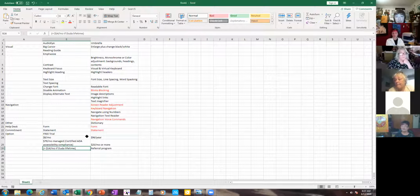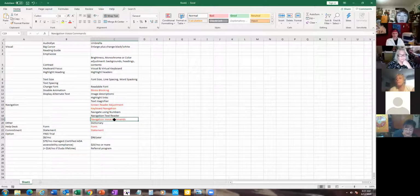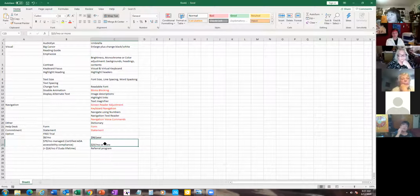The good news is the cost for what they call the basic program is $96 a year, which is $8 a month. The things I've highlighted in red aren't included in the basic program. But if you pay $25 or more, and they base it on traffic, like if you've got a 1,000-page website, and I know none of you do, it goes up. But for most of you, you can do this for $25 a month.